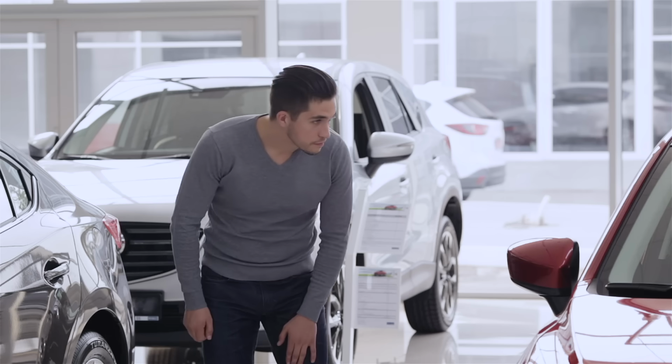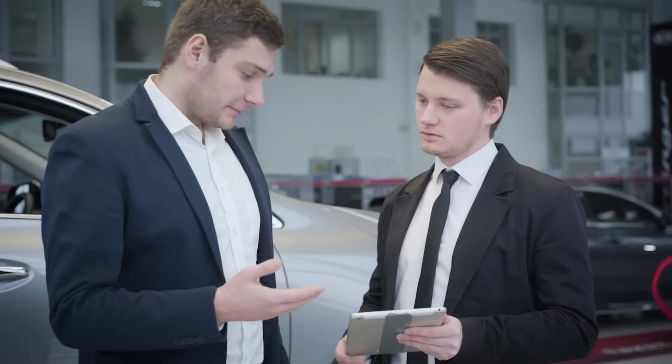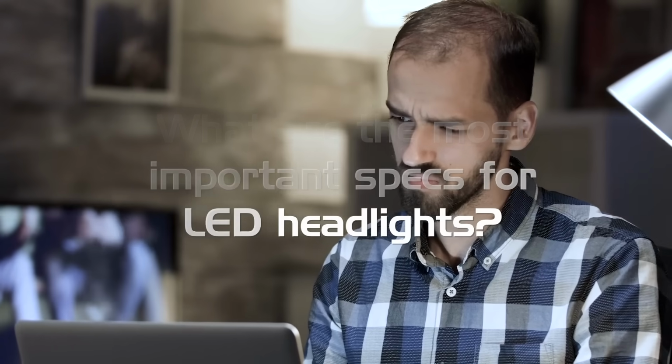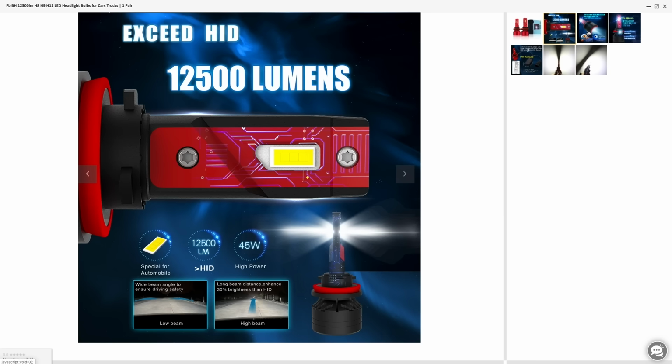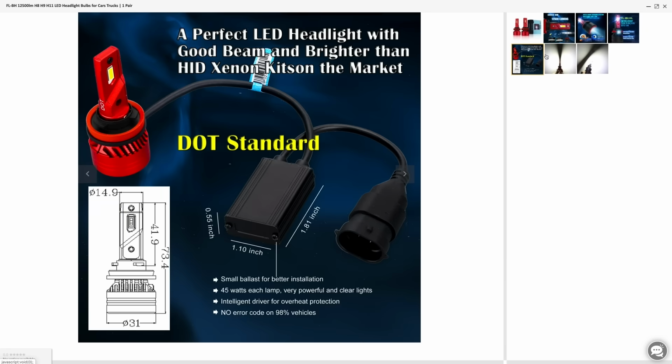We know what specs to look for when shopping for cars: low mileage, high MPG, horsepower, and torque. But what about your headlights? What are the most important specs for LED headlights? This is the most frequently asked question by customers who are shopping for LED headlights. As a manufacturer, this is also the most important question we keep in mind when we design, manufacture, test, and make improvements to our LED headlights.